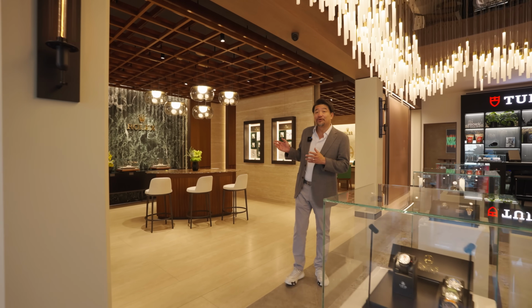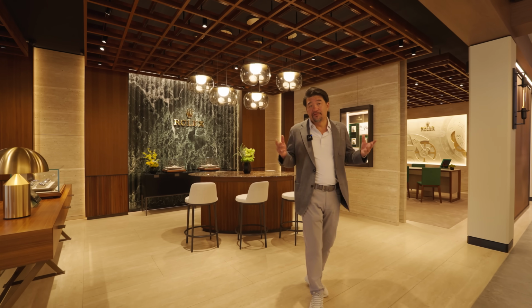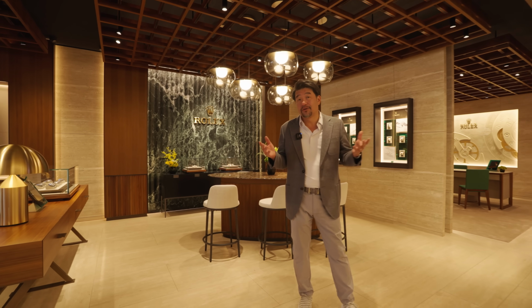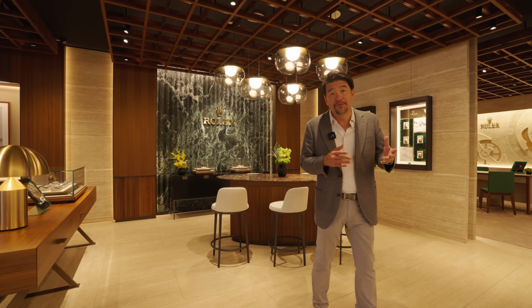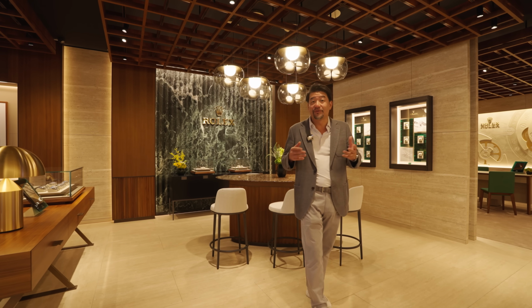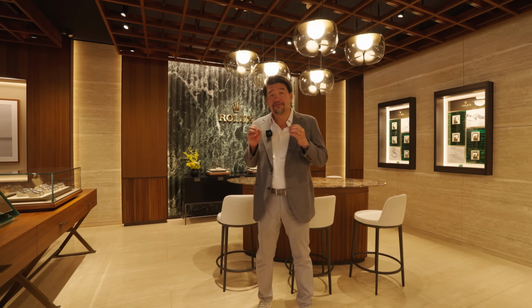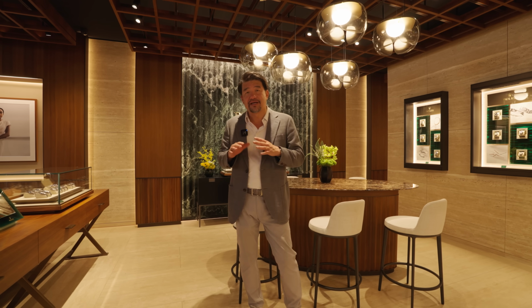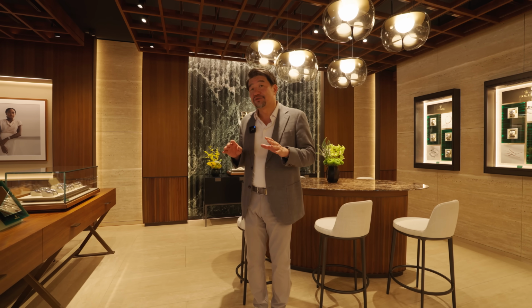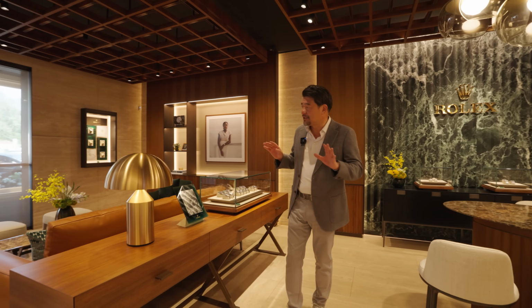So let's go to the Rolex shop area first. Rolex of course has a uniformity worldwide, so wherever you are in the world, a Rolex store or Rolex shop is similar. But this one is actually still very different. It gives more of a homely feel, more of a relaxed, lounge feel. You'll see that because it's really decommercialized.